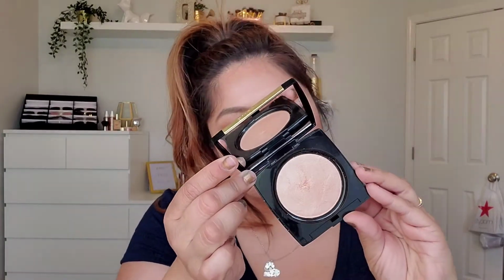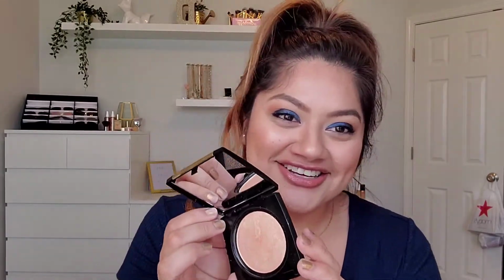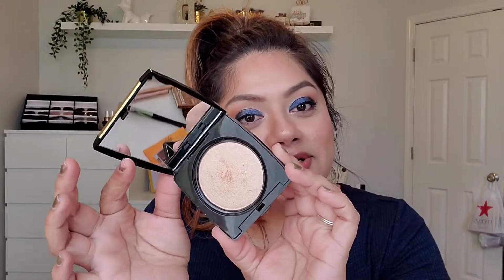Highlighters though, I could have gone without buying another highlighter palette. Just being real with you guys. Okay, and then another highlighter that I bought a while ago is this Lancome Dual Finish highlighter. It's the peach one, Sparkling Peach. I don't know how to say it. I'm just messing around. Sorry.